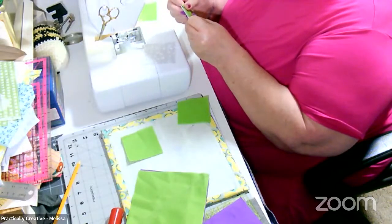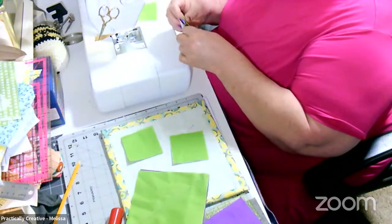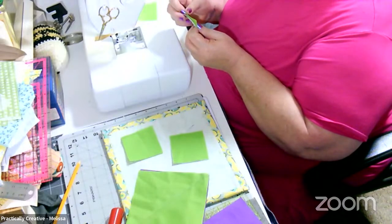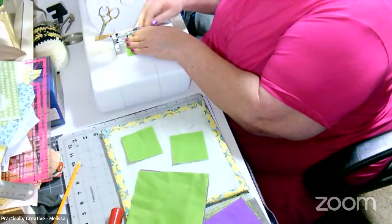I think this is almost as simple as the heart block was. I'm glad I picked a simple one this week. And I'm debating on whether I want to do simple or complicated next week. You guys have a thought process on that?